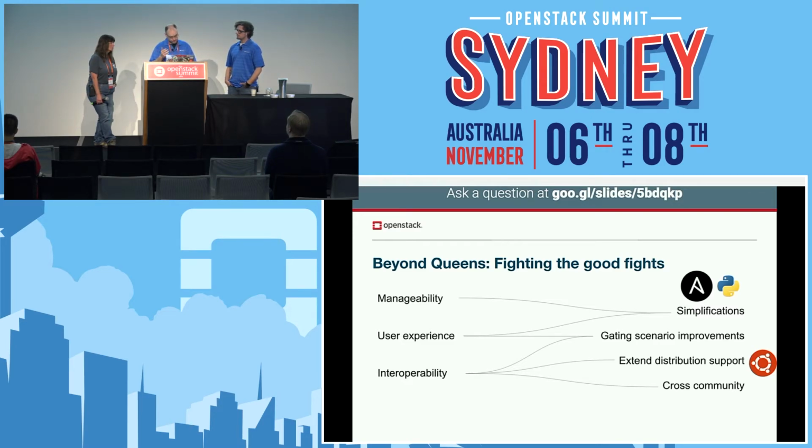The user experience could be improved if we are showing what will be tested to all our users. So in the cycle, I forgot to say on the previous slide, we will have a role maturity matrix that says, well, for this role, it's supported under that distribution, and it's been tested for that amount of cycles. And so it proves that things are well tested. And these gating scenario improvements for the Queens and above are for filling the gaps that are not already done.